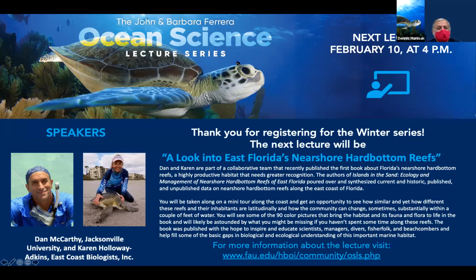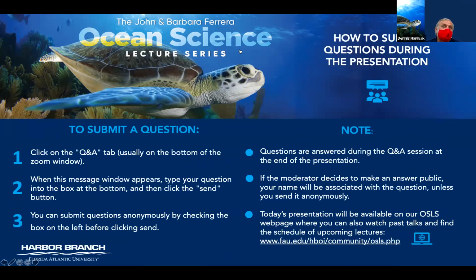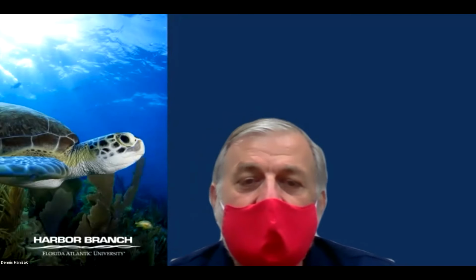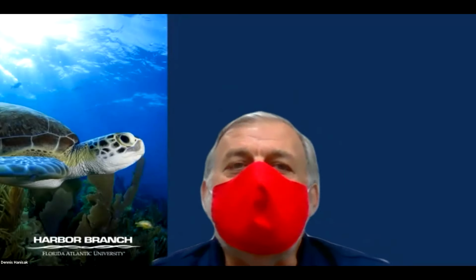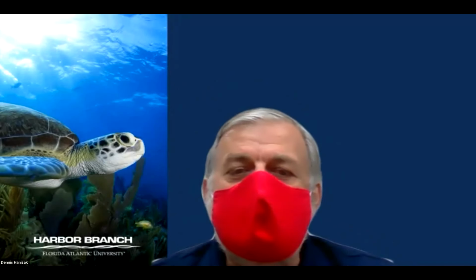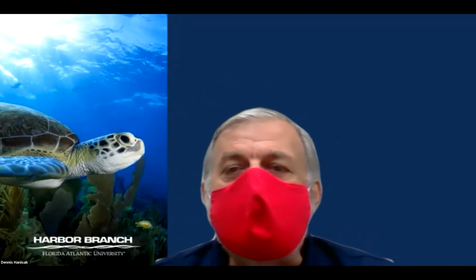And I've already told my colleagues that scientifically, I think this book is a terrific contribution on these important reefs that are literally just a few steps from our beaches, extremely shallow. We're not talking about deep things. And the lecture really will be a tour along our coast here. And you'll see some of the 90 color pictures that they had in the book that bring these reefs and its plants and its animals to life. So along the way, I bet that we all learn a lot of things that we did not know before. I certainly learned a whole bunch of things. And again, it's right on our doorsteps to the ocean. So I really hope you can attend our 2-for-1.